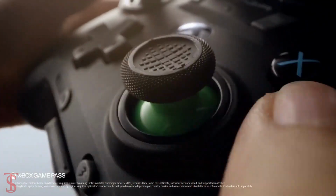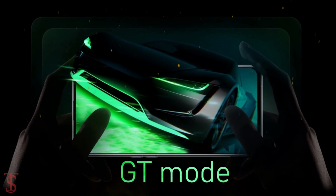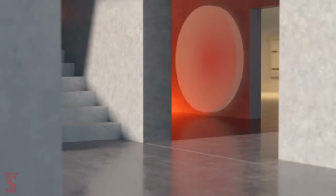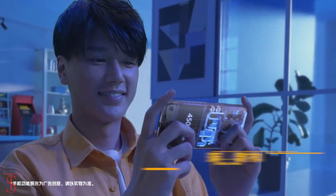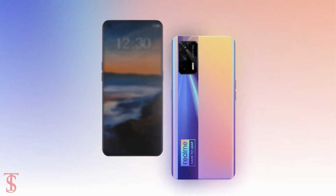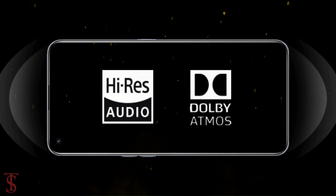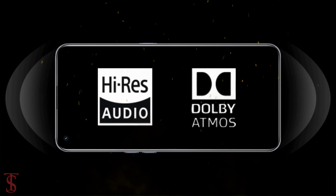For gaming, the company has added GT mode for enhanced gaming experience, and it has 3D tempered VC liquid cooling system that helps to maintain the phone temperature in extreme conditions. Additionally, the smartphone also features an in-display fingerprint sensor for authentication, and it also comes with Dolby Atmos plus high-res audio system for better sound experience.